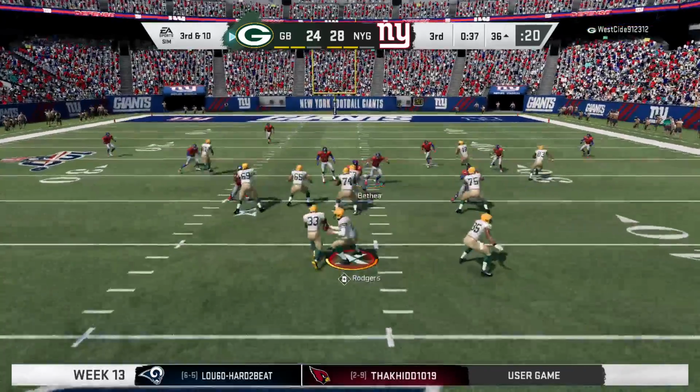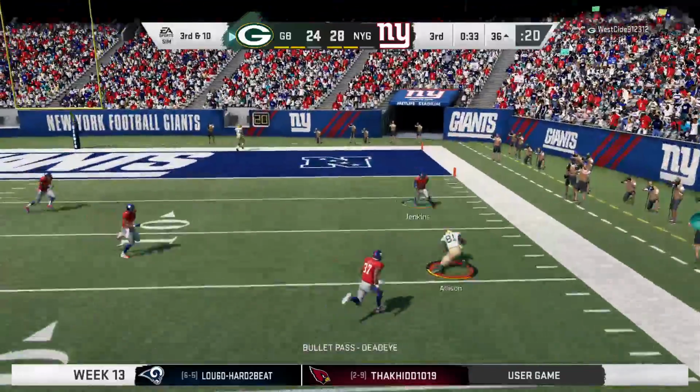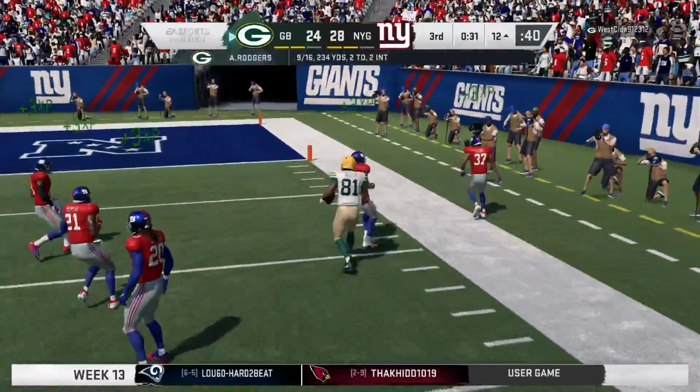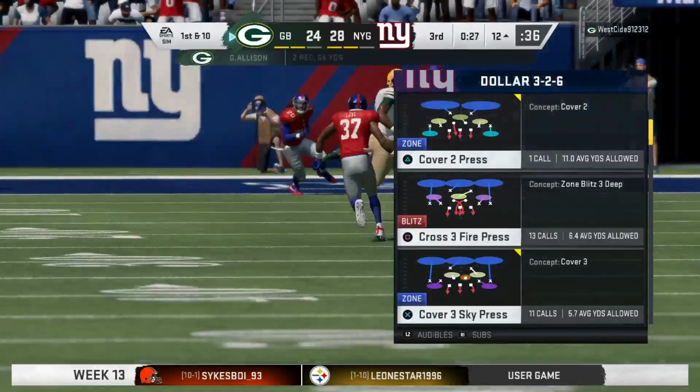Inside. And the blitz does come. Open man is Allison, complete. And they're going to have another first down as the tackle's made at the Giants' 12-yard line.